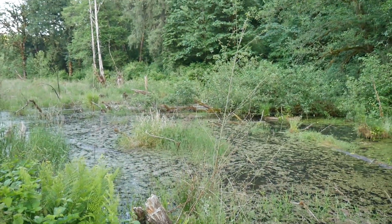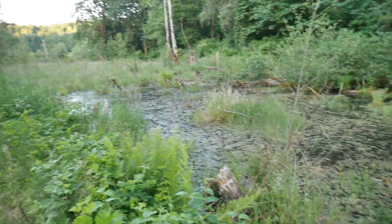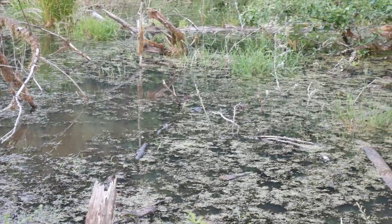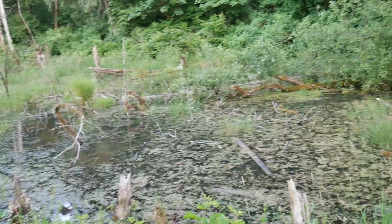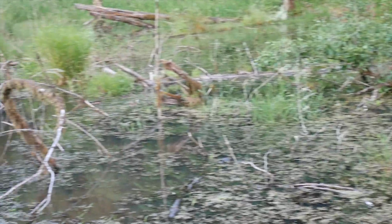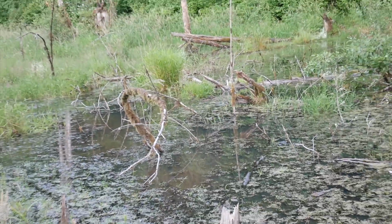Probably should have looked earlier for turtles. I don't know if they would be out. Oh, there's some baby ducks. Look, they're there. Whoa, where'd they go? Oh, they blend in so well. Whoa, that little duck jumped. The Neverending Story.